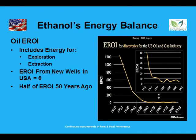Now, let's look at the EROI for oil and gasoline, which includes energy used in exploration and extraction. The EROI for oil production from a new well in the United States is about 6 at the wellhead. This is half of what it was 50 years ago.